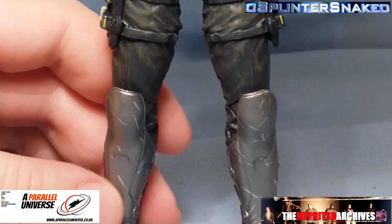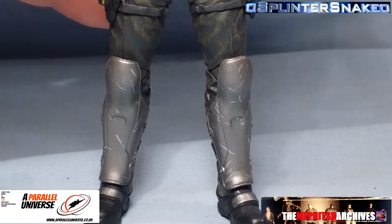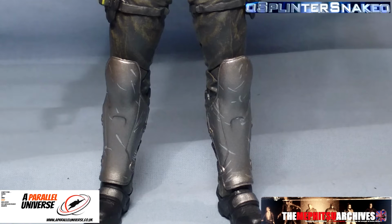Then continuing down to these shin guards, you can see that there is a lot of scratches and scrapes on there, and a little bit of protection on the actual boots there. General little brush strokes here to show the inkling of markings of battle and damage and everything. Boots really nice sculpt, and the little armor protection is also really nice sculpt.